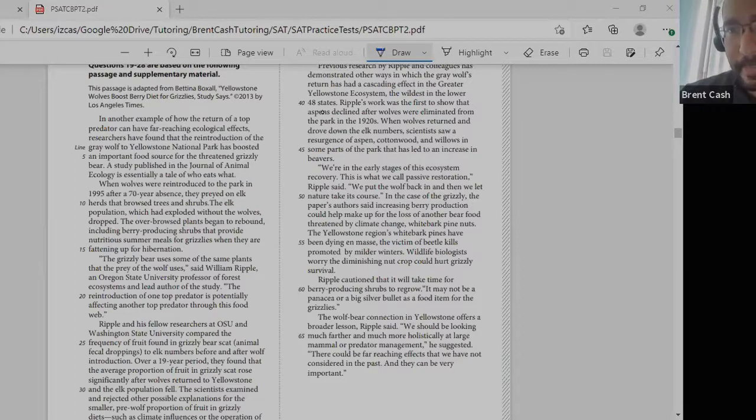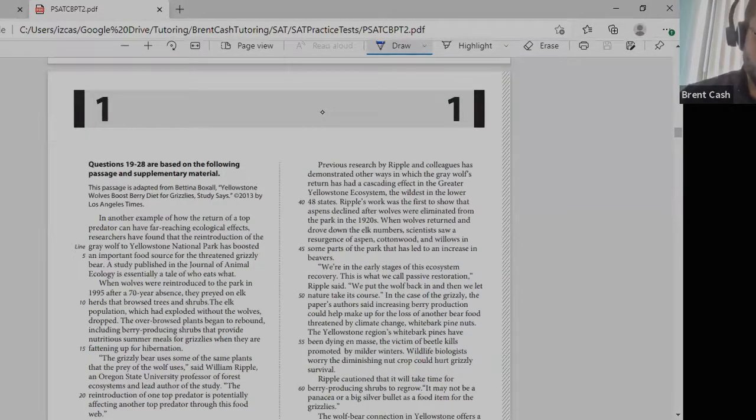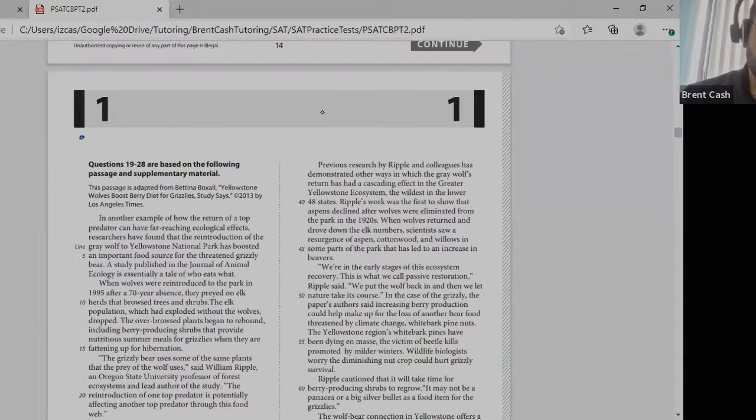Go for reading comprehension. And one thing we're looking out for, I'm going to put a couple notes at the top here. The three key things we're looking for: the author's tone.